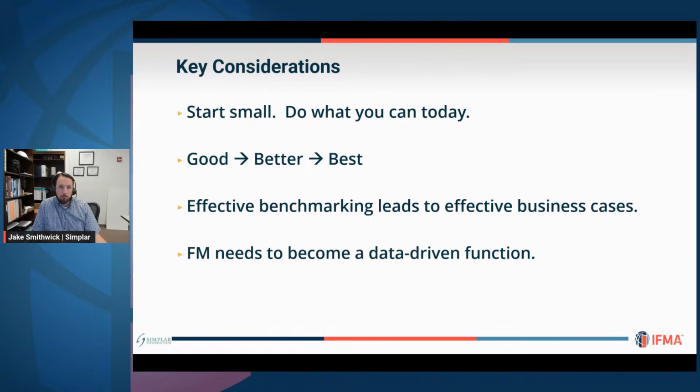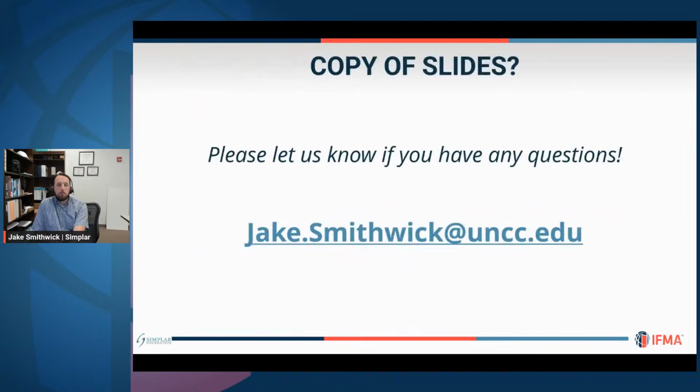Now, that means we're not going to do that for everything here, but as a function, in terms of understanding what our peers are doing and what our own facility is doing, having that data can help us have better insights, more effective insights, and really understand what's going on. So again, for the future, these are key considerations, things to think about as we go forward.